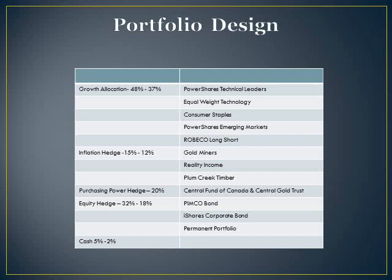And then Plum Creek Timber, it's a timber company. If the market's recovering truly, which I doubt, but if it truly is, and we have this global recovery, then we're going to see Plum Creek Timber is really going to do well because you're going to have building. And if it's not, and they're printing more money, Plum Creek Timber should hold up really well because again, you can't print trees, or you got to wait for them to grow. On the purchasing power hedge, at 20% across almost every client, or more in some cases, we have the Central Fund of Canada and Central Gold Trust.